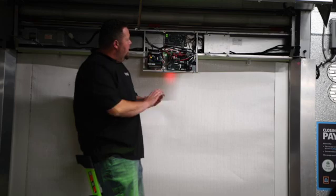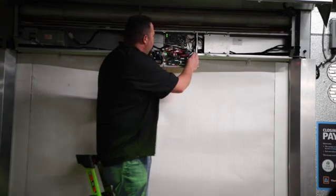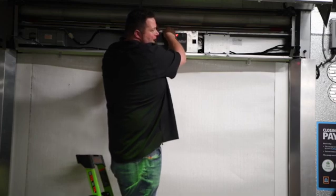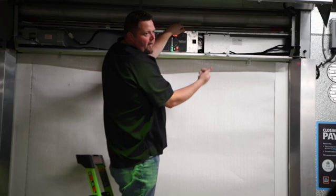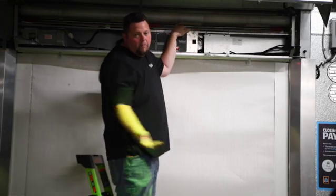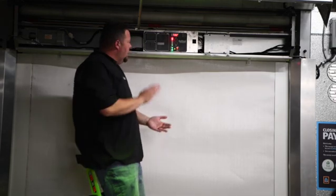But again, every component's plug and play. So we'll shut this back, and we'll do a deeper dive. We'll kind of look at some of the forms we got on the computer and stuff. And then if you have any questions, we'll get right back up here at the end and go through whatever it is you need to go through.